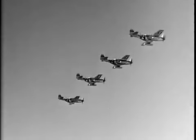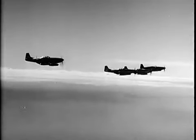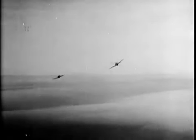Ceaseless training plus battle experience has taught them to recognize the enemy almost by instinct. Where they are, how they act. First hostile aircraft is spotted.